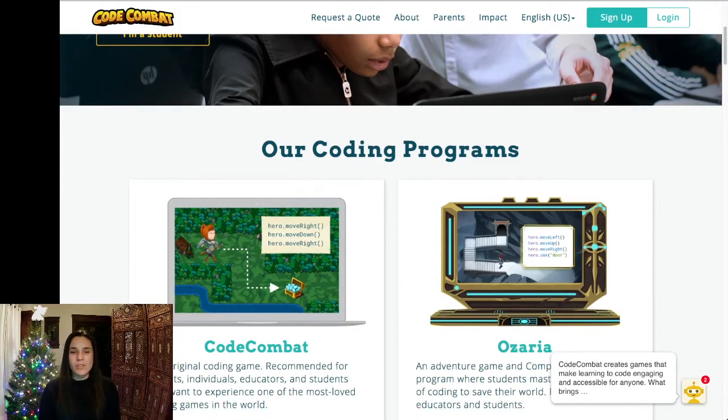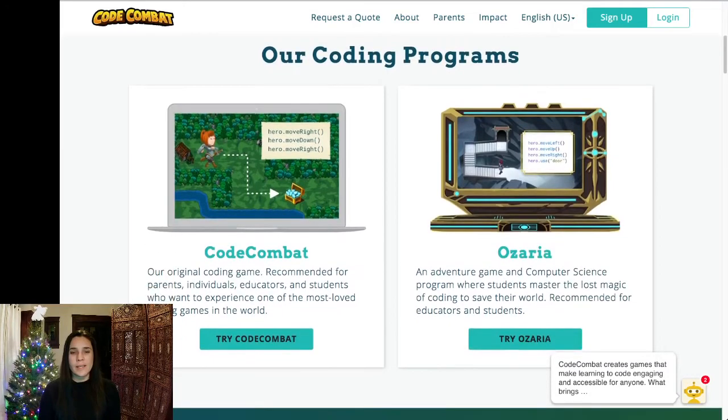So I am just scrolling down, and as you can see, there's 2 different coding programs offered here. CodeCombat proper, and then this other one called Ozaria. CodeCombat, I think, has a little bit more appeal as just a game. It's fun. Ozaria is really more the standards aligned. If you are looking for a computer science curriculum, you want to kind of go there. If you just want to teach coding, have fun coding, learn programming, look for the next steps, you probably want CodeCombat.